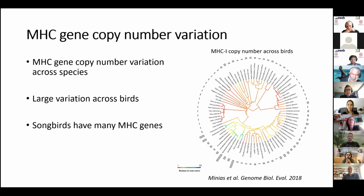So we humans, for example, if we take MHC class 1, we have 3 classical MHC class 1 genes in our genome. But then you see extreme variation and many more copies in other species. So a really extreme example is the Atlantic cod. And some estimates put them as having more than 100 MHC class 1 genes in their genome.